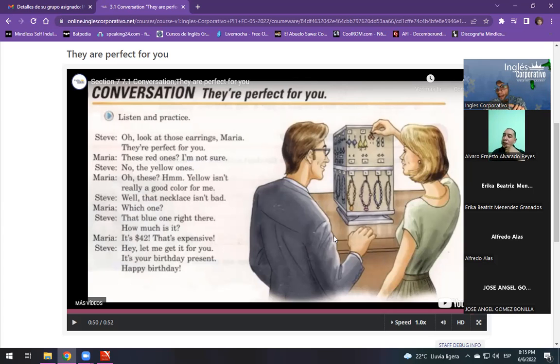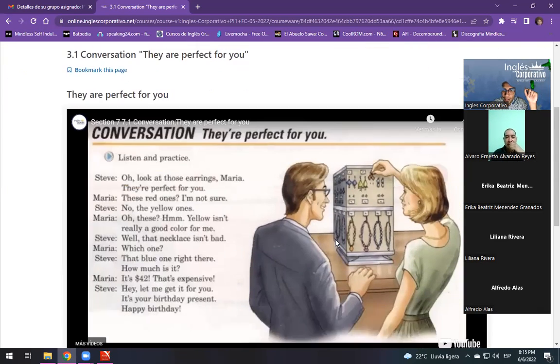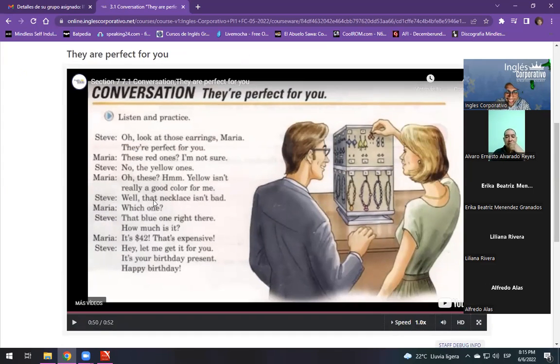Who can be María? ¿Quién puede ser María? Yo. Ok, Liliana, por favor. Aquí estamos para aprender. María, this red one, I'm not sure. Okay, perfect. Lo pronunciaste bien, pero dale entonación. This red one, I'm not sure. That's right.